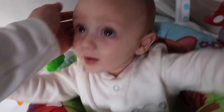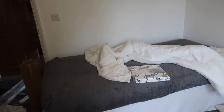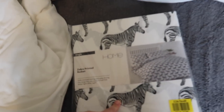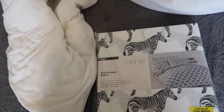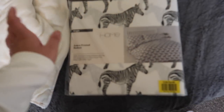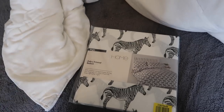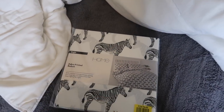We've got the duvet on. There's some mattress toppers on top of here, which is why it looks so thick. But this is the bedding that I've got. This is from Argos. I will show you all the bits that I've got, and once everything's in, I'll go through it all. But yeah, I've also got the Range delivery coming today and my Matalan, and then once everything's in, I'll talk through everything bit by bit.